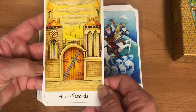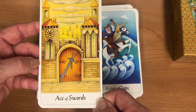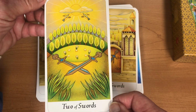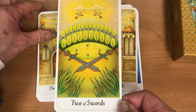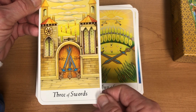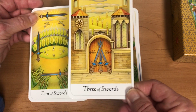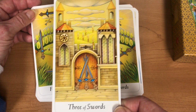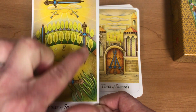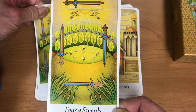Moving on to the swords, colored yellow to help you associate with the element of air. Ace of Swords. 2 of Swords. Oh, and they've got birds here as well, so I like to see that in my swords suit. 3 of Swords. Thank goodness it's not 3 swords stuck through a heart. Wonderful. 4 of Swords. Oh yes, you kind of get that idea of the stability and rest which has traditionally been associated with this card in Rider-Waite.